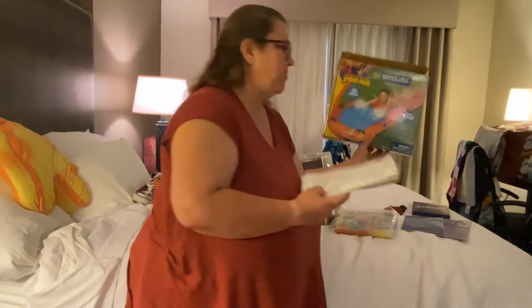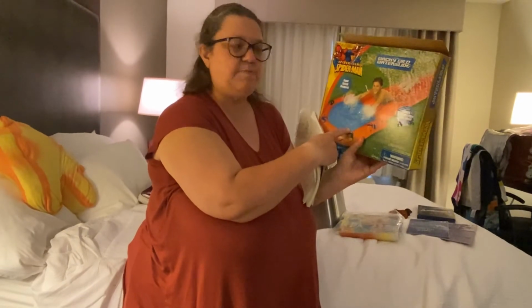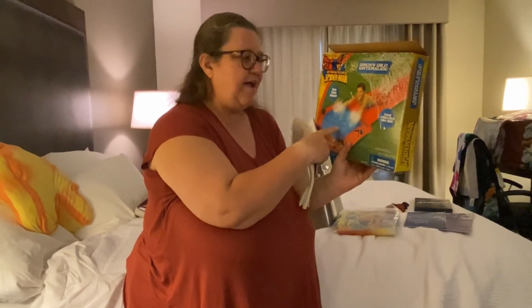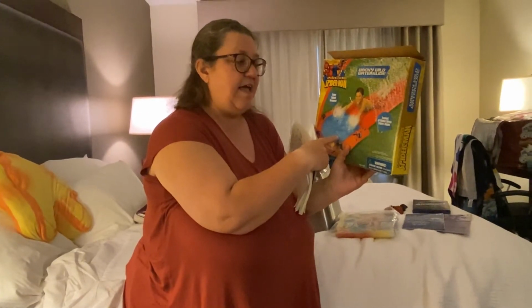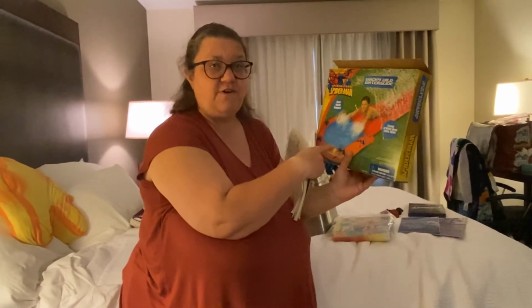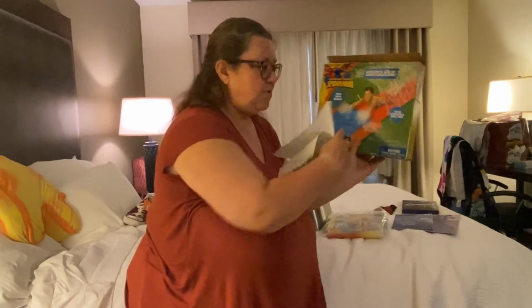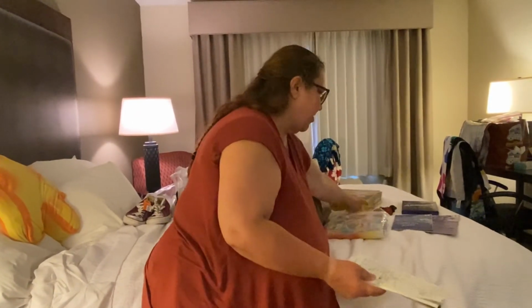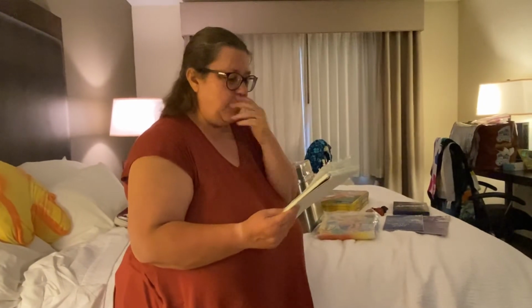If you're looking for inflatables, there's another version of the Spider-Man inflatables, and it's got a little slide on it and some other things. Get that one, it sells for $100 all day long. This one sells for about $30, but that other bigger version sells for about $100. So keep your eyes out.